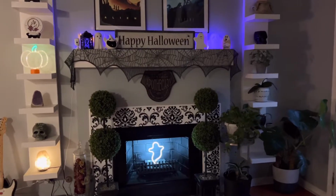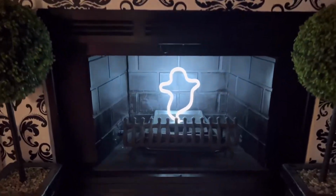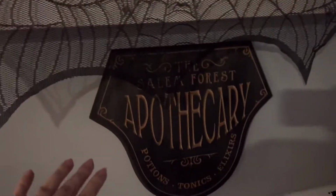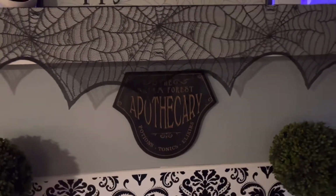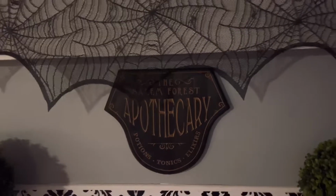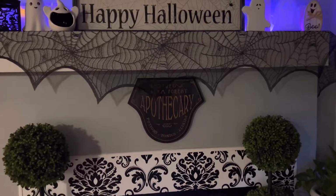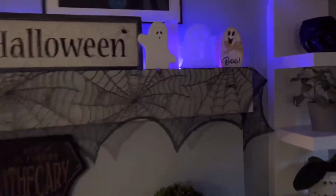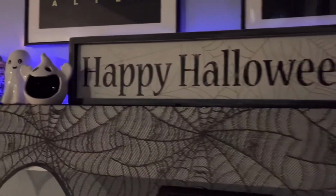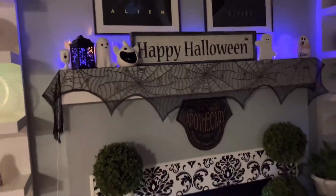And then of course we have the ghosty fireplace mantle with the little ghosty light up neon that I got at Big Lots that I am in love with. And I finally got the Salem Forest wooden apothecary sign. I've been wanting it for years, but it was always sold out, and I finally found it at Kirkland, so I snatched it up. That is going to be an all year decoration for me, but it does fit with this theme right now. And then of course on the mantle, I have the purple light with all of the Halloween ghosties that I have been collecting this season. So I believe that that came out very, very nice.